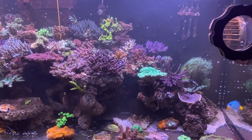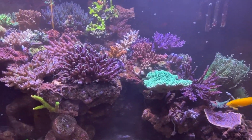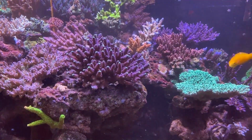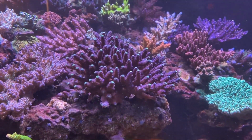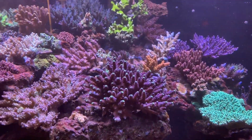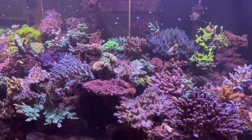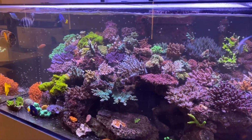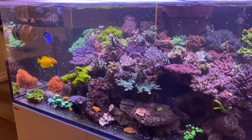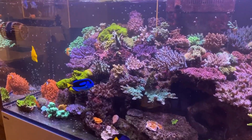It's running on a 12-hour schedule of blues, with a ramp up in the middle for 4 hours with whites and a few of the other color spectrums. That just gives the corals the colors in the light spectrum that they need. Other than that, I've always been a fan of Hydras, and from day one I've been running Hydras. Corals are well adapted to it.